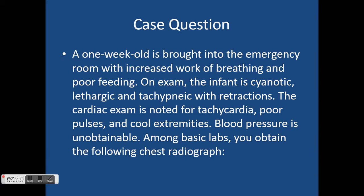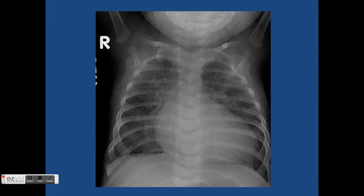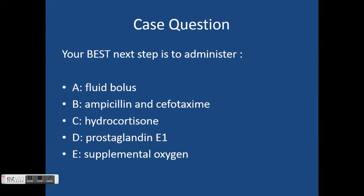Okay. Next case, a 1-week-old is brought into the emergency room with increased work of breathing and poor feeding. On exam, he is cyanotic, lethargic, and tachypneic with retractions. The cardiac exam is noted for tachycardia, poor pulses, and cool extremities. Blood pressure is unobtainable. Among basic labs, you obtain the following chest radiograph. Your next best step is to administer A, fluid bolus, B, ampicillin and cefotaxime, C, hydrocortisone, D, prostaglandin E1, or E, supplemental oxygen.